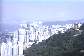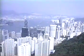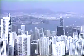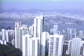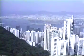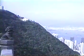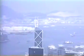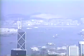At the top of the peak in Hong Kong. Just took the cable tram up here. And we're looking back down in the main city of Hong Kong and then across the bay to Kowloon. Cruise ship that came in near the Star Ferry port. And the airport off in the distance, but no planes there right now, taking off or landing.